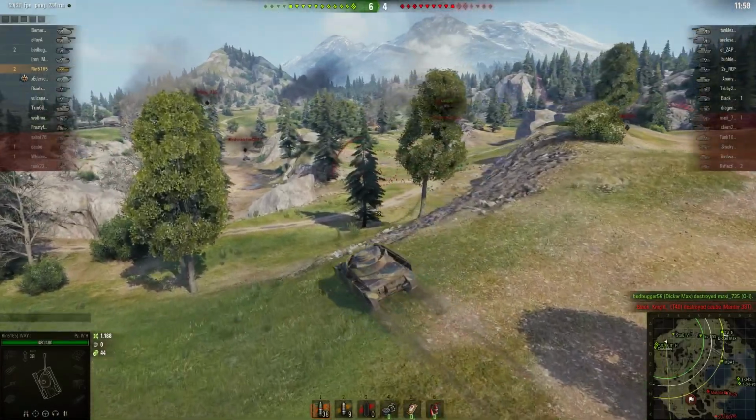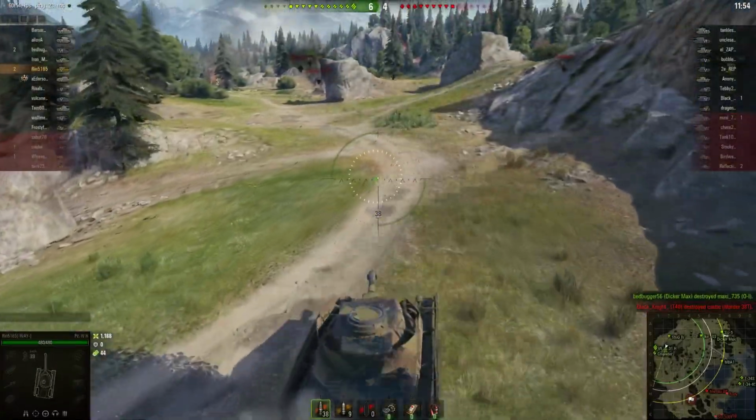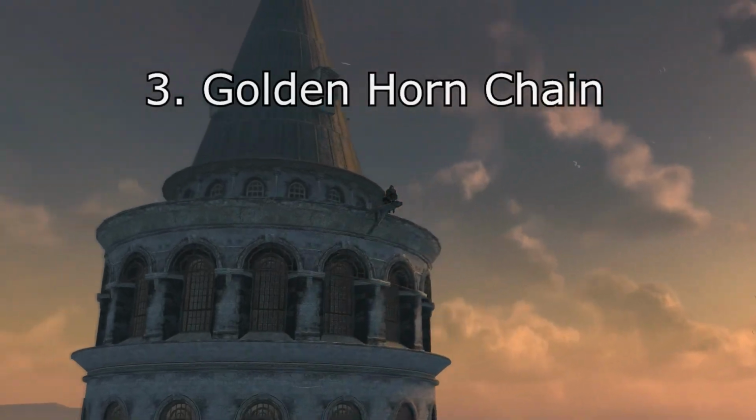Many of the bunkers actually held out and were still fighting when the armistice was signed on the 22nd of June 1940, and thus one of the longest and toughest defences of the modern world was overcome by stepping round the side. Number 3. The Golden Horn Chain.